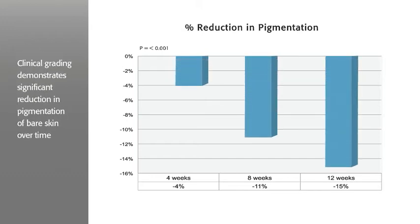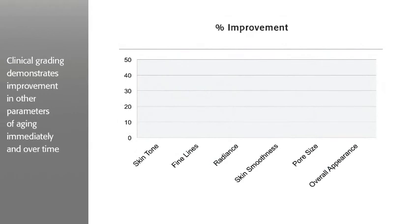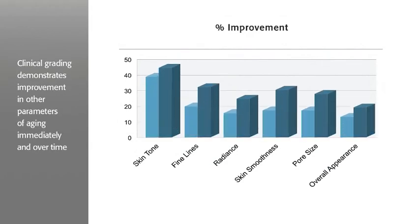And then the clinical grading was done at 4, 8, and 12 weeks. And so you can see again, it actually improves over an 11% gradient that patients see less pigmentation as time goes on with their skin. And this is just their bare skin, without primer. And so the clinical grading system, there were 6 components: skin tone, fine lines, radiance, skin smoothness, pore size, and overall appearance. And you'll see it at baseline, and darker color is 12 weeks later. So across the board, everyone felt that all of these important components to your skin value were improved.